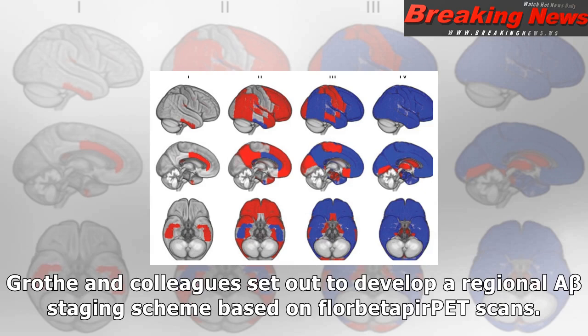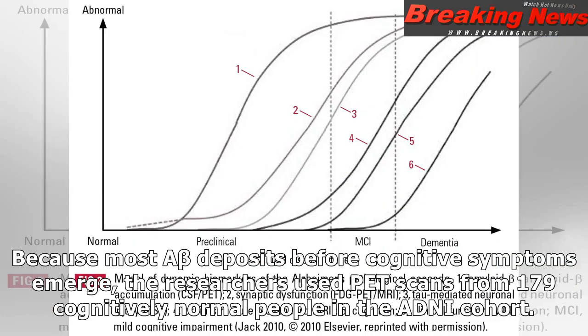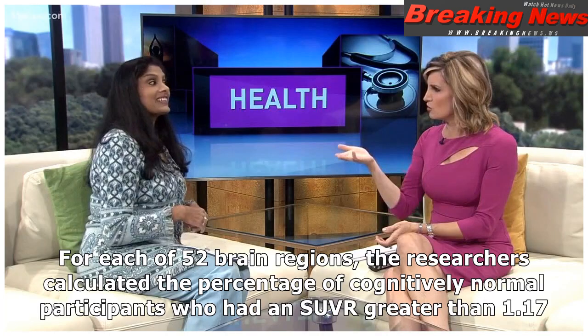They hypothesized that distinct changes in the distribution of A-beta would correlate with disease progression. Because most A-beta deposits before cognitive symptoms emerge, the researchers used PET scans from 179 cognitively normal people in the ADNI cohort. For each of 52 brain regions, the researchers calculated the percentage of cognitively normal participants who had an SUVR greater than 1.17. Next, they used the frequency of A-beta positivity as an indicator of regional progression, with the most frequently affected areas being indicative of earliest stage and least frequently positive areas being stage 4.